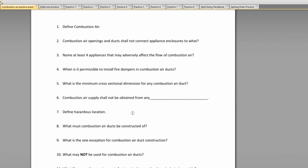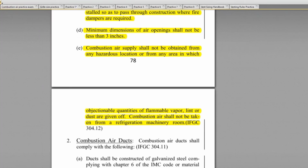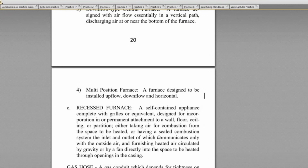Number 7. Okay, what did you come up with on that one? Any location considered to be a fire hazard for flammable vapors, dust, and combustible materials. Found it on page 21 of good practices. Okay, so page 21 of the good practices.